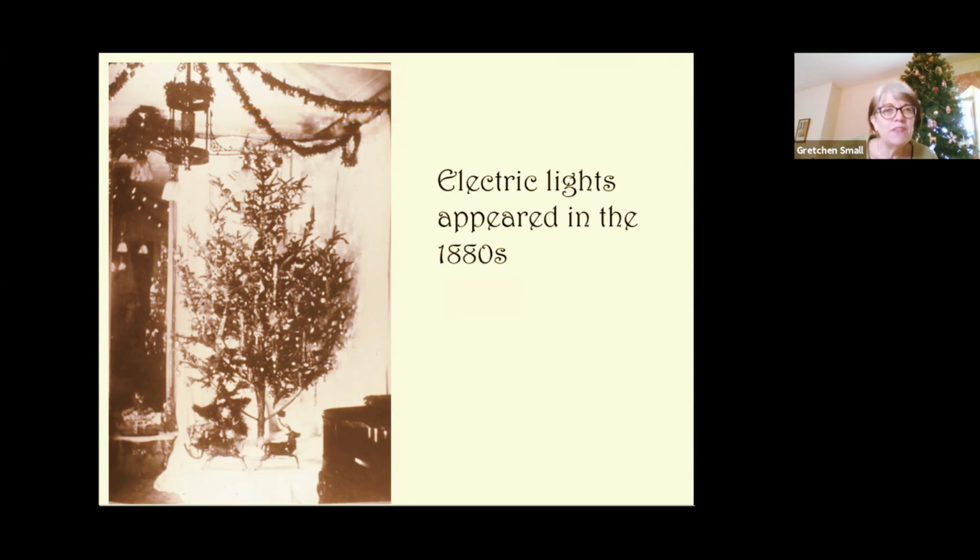Early on, this one to me looks like it would be quite an early version where the electric lights would have hooked up to the ceiling fixture. You didn't have the cord running here, the cord had to run up to the light fixture. Candles, though, are definitely more romantic, even though there is a risk.